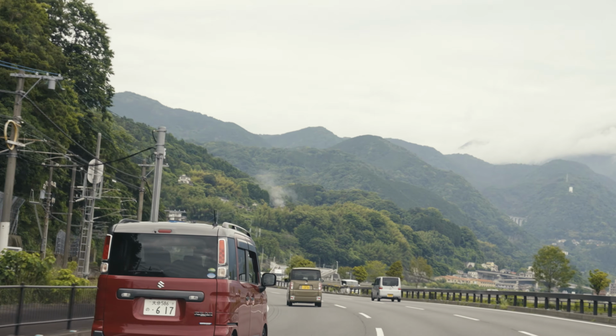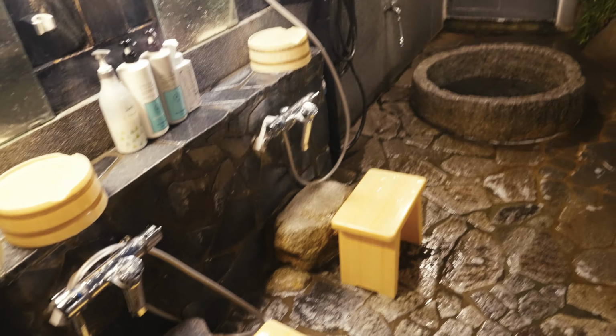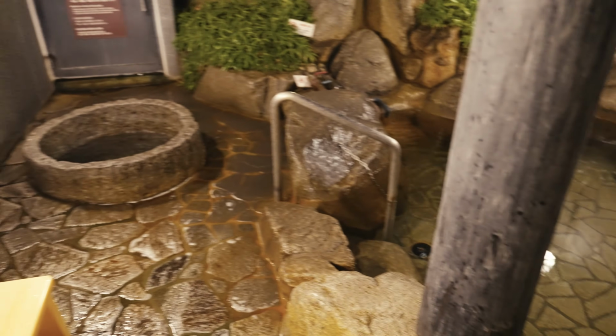Back in Beppu we went for another private onsen, and this one was wicked good. You can book it for up to 1.5 hours for up to 4 people and just chill out to refuel.